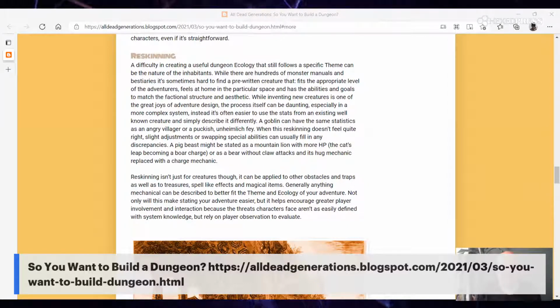Reskinning. A difficulty in creating a useful dungeon ecology that still follows a specific theme can be the nature of the inhabitants. While there are hundreds of monster manuals and bestiaries, it's sometimes hard to find a pre-written creature that fits the appropriate level of the adventure, feels at home in the particular space, and has the abilities and goals to match the factional structure and aesthetic. While inventing new creatures is one of the great joys of adventure design, the process itself can be daunting, especially in a more complex system.